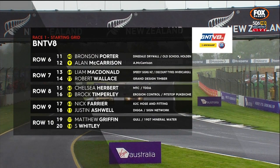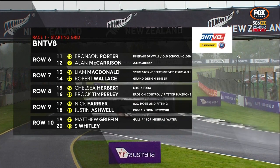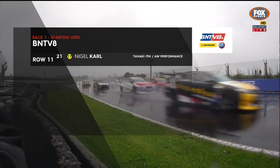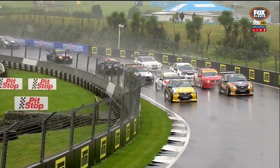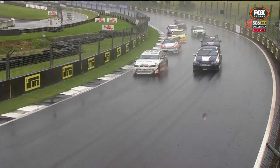Bronson Porter has been very fast in our Group 2 category, all the way down through. Liam McDonald, still only young, but on a charge. He won Class 2 last year. Look for him. Also Chelsea Herbert, just 18 years of age. Class 3 drivers towards the back as well. So 2 separate grids. There'll be a little gap as they roll towards the start line here. Watch out for the Class 3 BMWs as well that are out there.